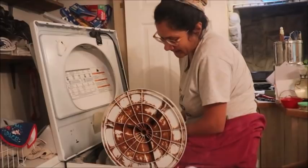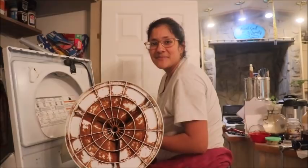Yeah. This makes me not want to have a washing machine. I just want to wash it in buckets now. This is gross. We can go back to that. I think maybe hand washed clothes is probably cleaner. What do you guys think? Let us know. Have you guys ever washed your clothes by hand?